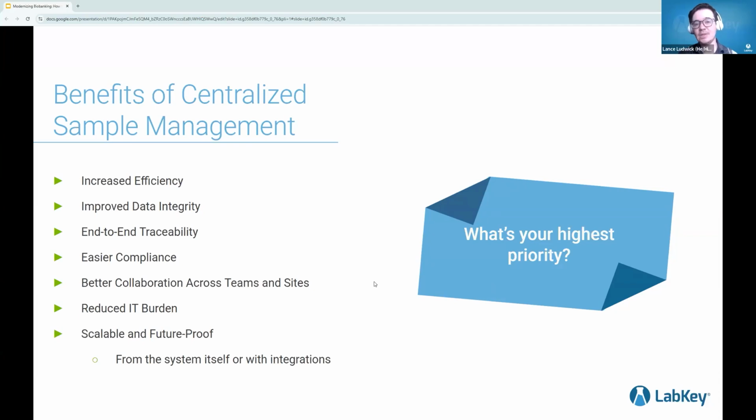These systems will have built-in tools to support HIPAA, GDPR, and ISO standards, and this can help you maintain a defensible, transparent record for every sample and action taken. You'll also have better collaboration across your teams and sites. Everyone will have central access to consistent data, so there won't be any email chains asking where a sample is, who's done what with it. And then you'll also eliminate those siloed spreadsheets. It's all going to be in one place, and the information is right there.